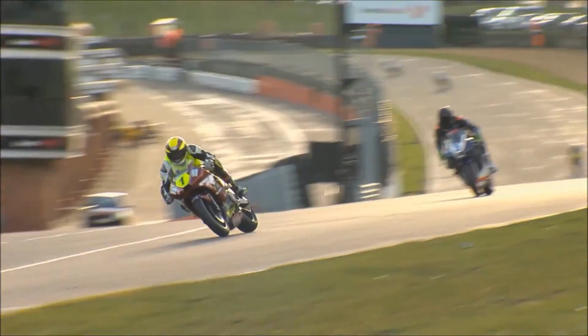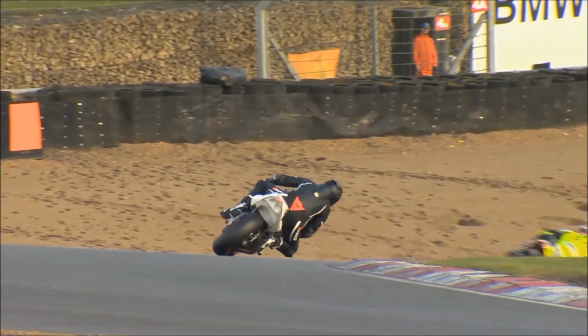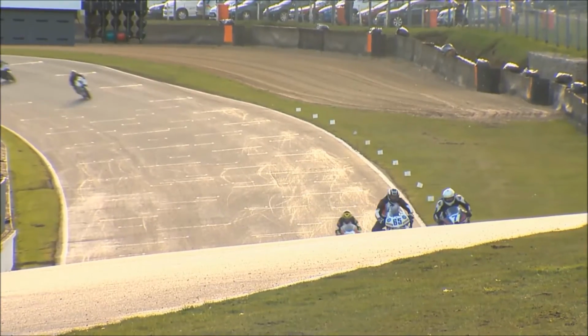It looks like he's got a bit of patchwork to do on that motorcycle. A few bits of grey duct tape on the front of it. I think he had a bad test day.